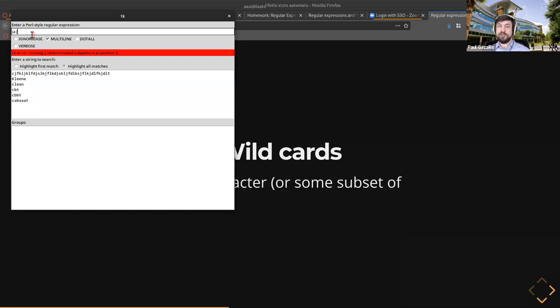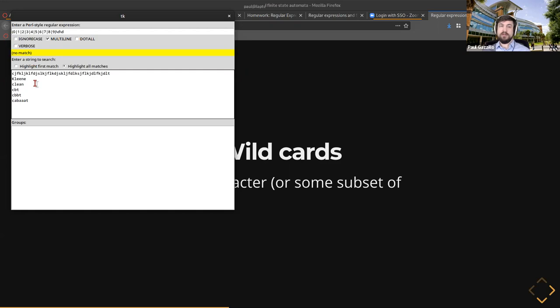Dot is actually syntactic sugar for an alternation between any ASCII code. That is what dot means. That is what wildcard means. So for instance, slash D is equivalent to saying this. Make sense? So if I want to match a sequence of three characters, this regular expression works for that as well. I wouldn't think of it like git add dot. Dot in Unix file systems means current directory.